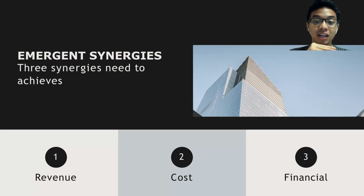The keyword here is that companies do mergers or business combinations to achieve what we call emergent synergies. There are three synergies they want to achieve. First, revenue synergies, where they can get many revenues from the two companies. Second, cost synergies, by reducing costs because they have a good supplier and good integration, so the cost of people, cost of goods sold, and cost of operating are really low.